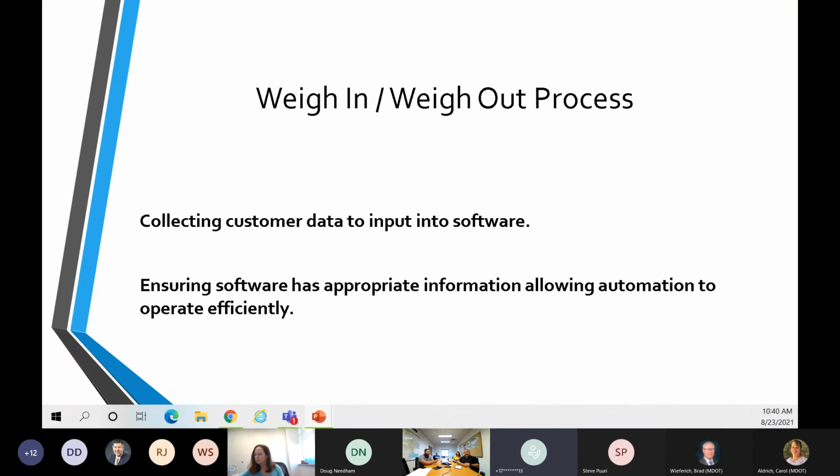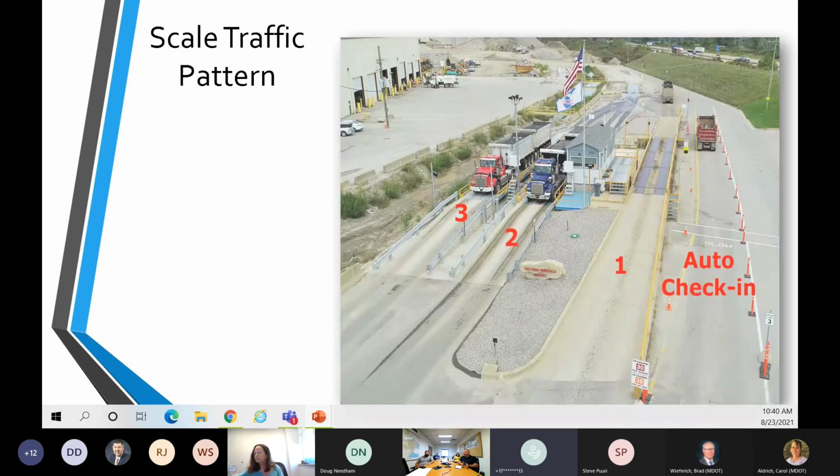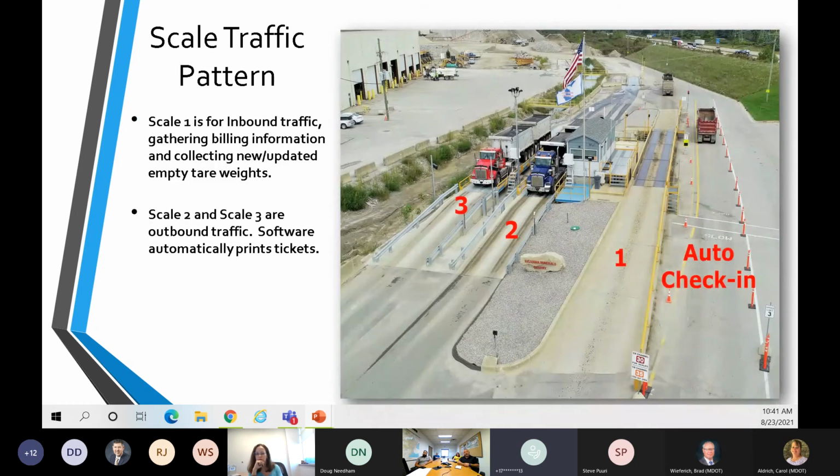Absolutely. Before, customers would be talking on the CB radios on the way in and on the way out, and it was very difficult for our scale operators to figure out who was talking to them and put in the correct information. And like you said, it created a large bottleneck every single morning and afternoon. Our communication is still through CB radio, but we've separated the communications with the scale house operations from the loadout operations. As you can see here, this is overhead drone footage of our current setup after we implemented the Apex system.